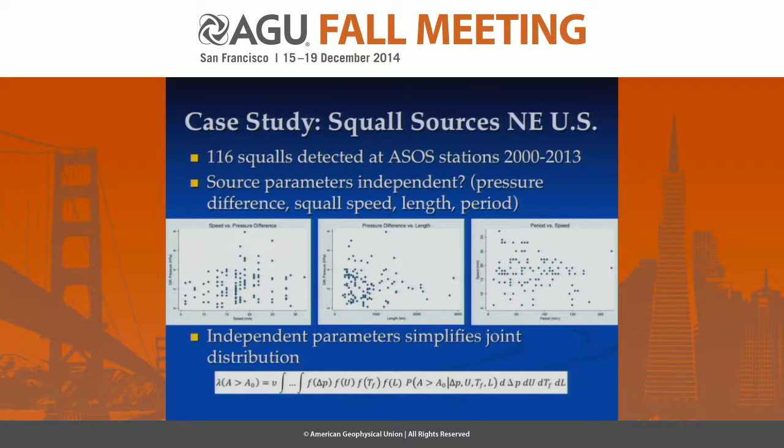So from the year 2000 to 2013, we detected 116 squall events. I should mention we're just looking at squall events for this little case study. The reason we don't go before 2000 is that the ASOS stations really started the high sampling periods of 1 to 5 minutes at the year 2000, and before that it was a hourly sampling rate.